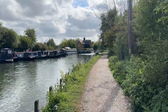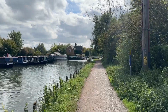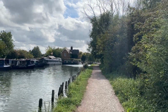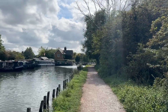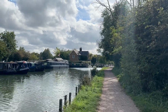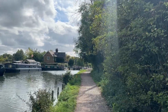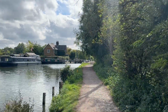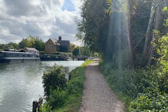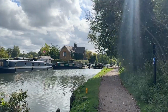And as I was expecting actually, the land on each side of the canal has gradually dropped lower and lower, and the canal obviously stays on a flat trajectory. We've come to another lock, and another lockkeeper's house that is presumably a private residence again.